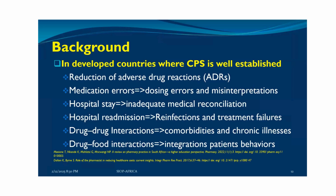hospital stays, because the pharmacist can play a great role in the selection of medications, review of history, review of medications, and review of laboratory investigations, to share together with lab scientists, doctors, etc., to ensure there is better selection of medications and also to avoid overstays of the client. Hospital readmissions, especially for infections and treatment failures, were also reduced with the presence of the clinical pharmacist in his capacity, especially in hospital.